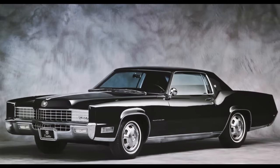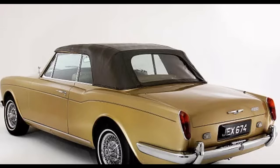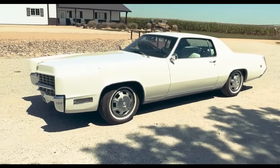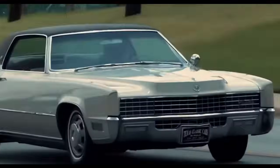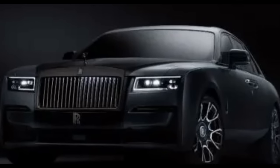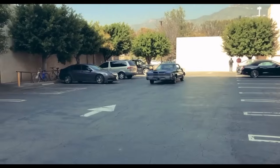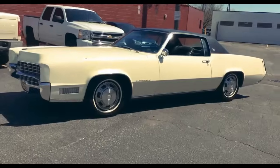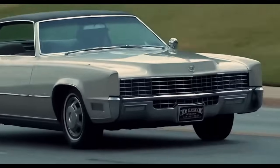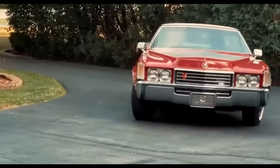Rolls-Royce. The name alone screams elegance, luxury, and elite status. For decades, it was the gold standard for premium cars around the world. But what if we told you that in the late 1960s, an American company, Cadillac, built a car so bold, so advanced, and so luxurious, it actually went head-to-head with Rolls? This is the story of the Cadillac Eldorado, the front-wheel drive V8 monster that shocked the luxury world.